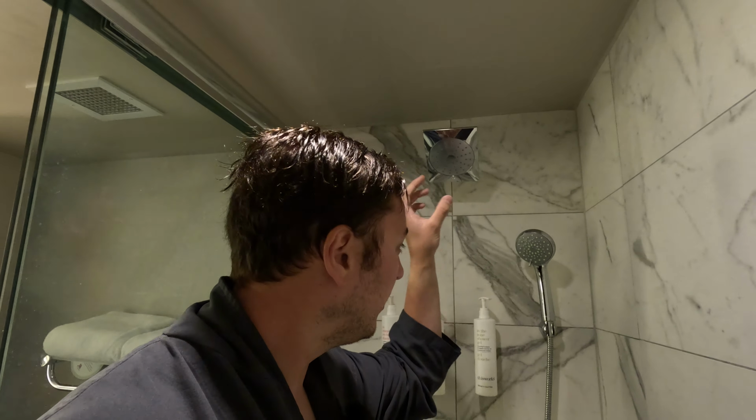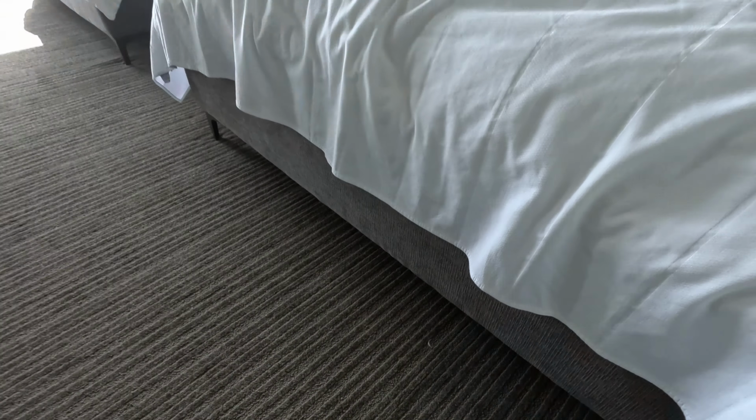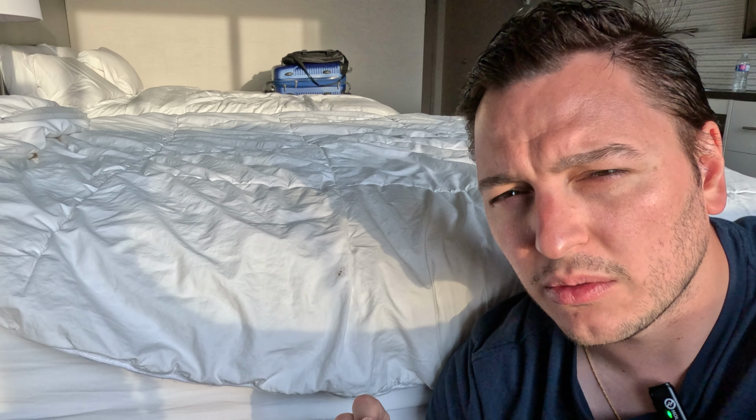I will agree that the view is fantastic, but this thing here has all the pressure and power of someone dripping a glass of water over your head. Like there are smudges and stuff on the glass where people have been like touching it. It's kind of gross. The room is also filled with a lot of other people's hair. Ooh. Pretty sure that's a toenail clipping. The bedding has a few questionable stains on them too.